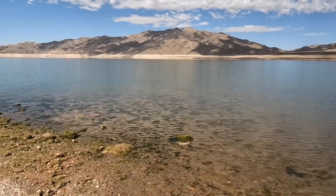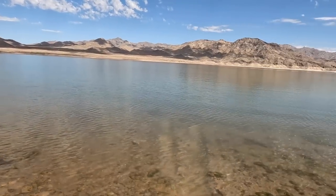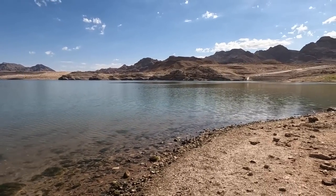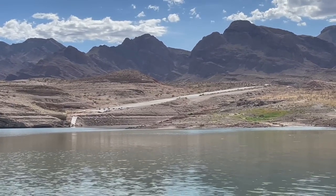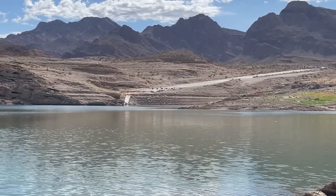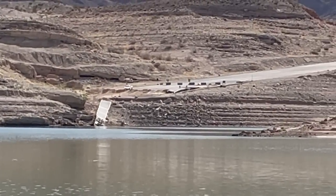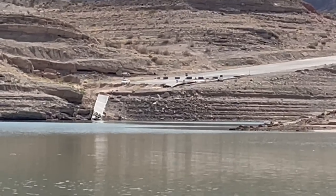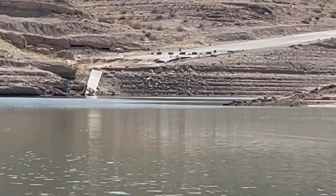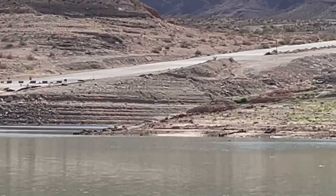There it is. Lake Mead's still here. You know, it's 120 miles long. But look at that over there. There's the dock. Oh, car's over here. That's gone forever. How many feet you think that is dropping down there? Huh. We'll go over there. We'll check that.